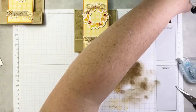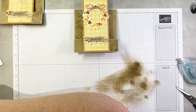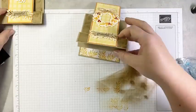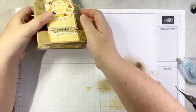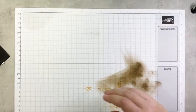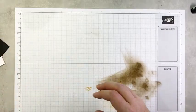Let me get some of this stuff out of the way. And we're going to bring in our last card. So I figured it was time to start thinking about some Halloween projects. But even if you're not into Halloween, you will like this fun fold. Okay, so stick around. Don't go away.